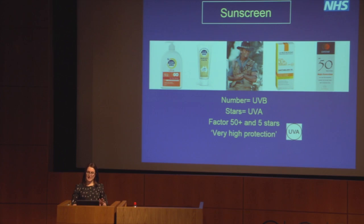So the sun protection factor UVB is the amount of times that you can sit longer without getting burnt. Obviously, we don't want you to sit out, but that's just to give you an indication that factor 50 is 50 times longer you can be out in the sun without causing damage. So you want factor 50 plus or 5 stars, and the government have just legislated that they also need to place on the bottle now whether it's high or very high protection and UVA in a circle.